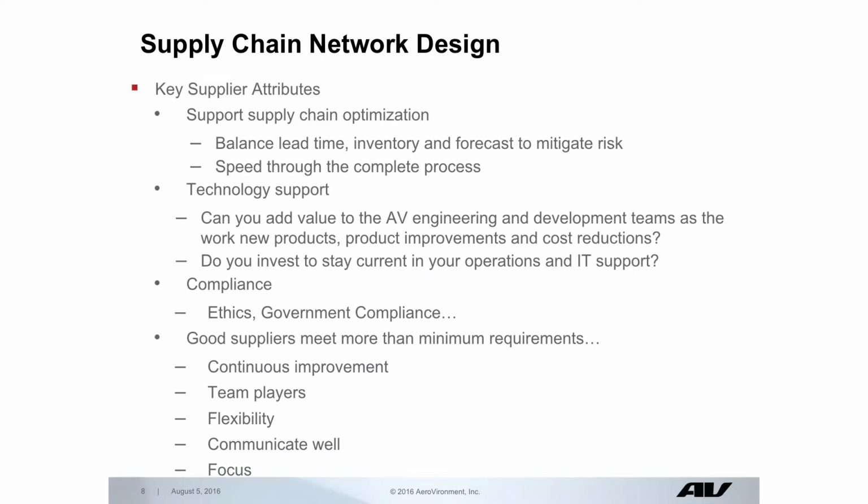So in general, as you're looking to support us as a supplier, if these are the things that are important to me, it's important that you understand how you're going to support us within that endeavor. So, a little more detail on what that might mean.